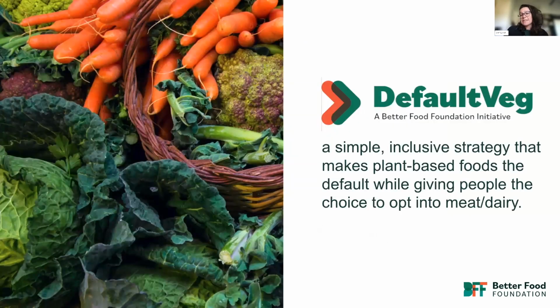So when we apply this to food, you get the concept of DefaultVeg, which is the campaign that I help run. DefaultVeg is a simple and inclusive strategy that makes plant-based foods the default while giving people the choice to opt into meat and dairy.